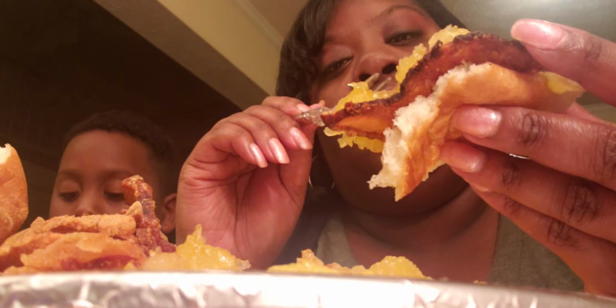My high blood pressure and stuff, though, but if you got high blood pressure, I don't recommend you eat this all the time, but I take a pill and keep on going, honey. I can't deprive myself of everything. I eat it in moderation, okay? Eat it in moderation. These eggs.